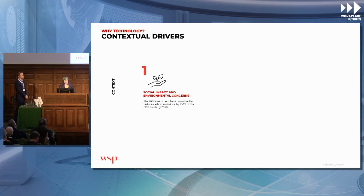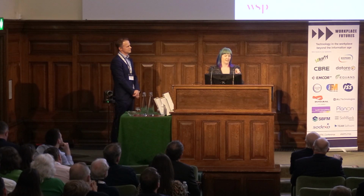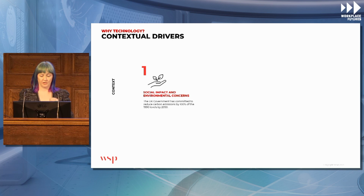To set the context, I thought I'd talk about what we hear from clients when they talk about technology in buildings. Clients typically think about three contextual drivers. The first is using technology to measure and monitor how they use environmental resources. I love the statistic in the previous chat that there's a 15 to 20% win in there. If you can just understand what's happening and do things better, you can operate your building so much more efficiently. The focus on this has only gone up with the advent of war in Europe and the huge increase in energy prices. So we're seeing that impetus to run your building more efficiently really coming through in our client conversations.